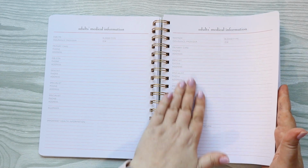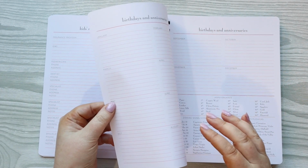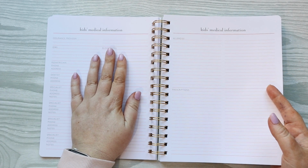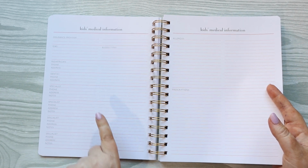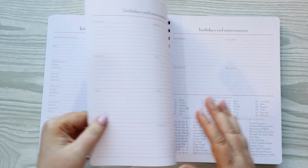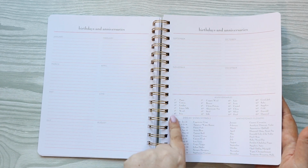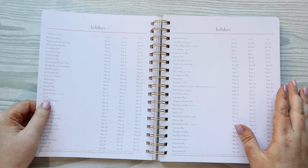There's your partner's adult medical information, and then you have kids. So 1, 2, there's enough for 2 kids. Well, I guess maybe this information would be the same for all your kids because you have like pediatrician, dentist, specialist. It's all the same for all your kids. Allergies and prescriptions, birthdays and anniversaries, and then they have anniversaries, birthstones, different things. I love that kind of stuff in planners.